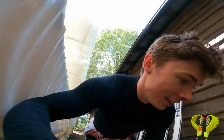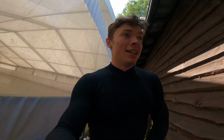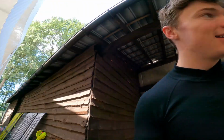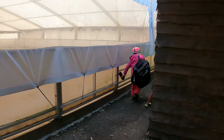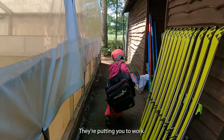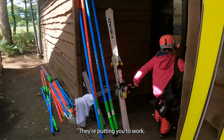It is absolutely boiling now. It's gone up to 11 degrees in the dome. The skis are having a little heat treatment out here. Let them dry off. Isla, they're making you carry their bags. Yeah. They're putting you to work.